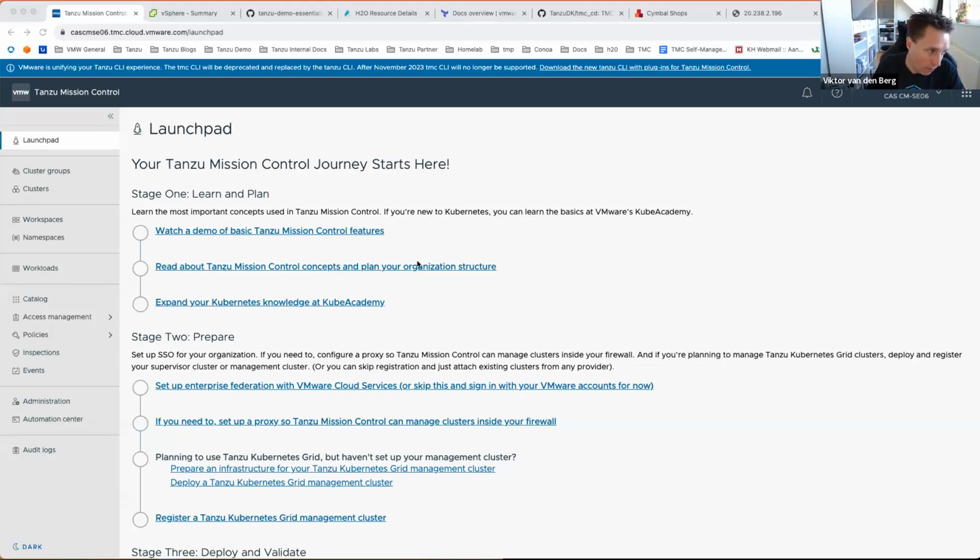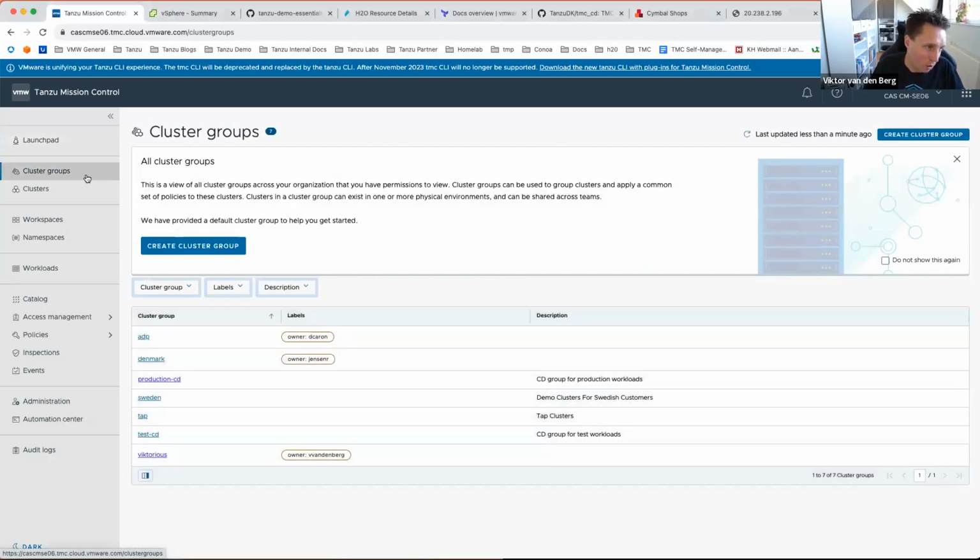So this is the screen, a nice launchpad when you open Tanzu Mission Control. A few concepts Robert already touched on, but let me show them to you in the live interface, because I will talk a bit more about them in my presentation. First of all, and this is an important starting point, the concept of a cluster group. A cluster group is like a folder. Maybe it's also a container, but not a container in the sense of a pod running on Kubernetes; it contains a list of Kubernetes clusters. That's what it is. So we see different cluster groups here.